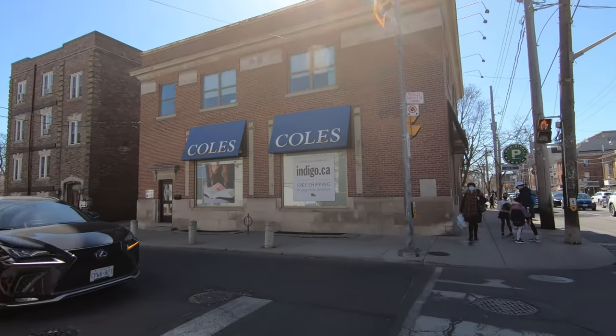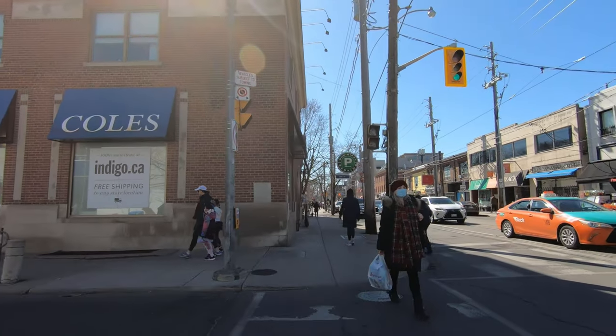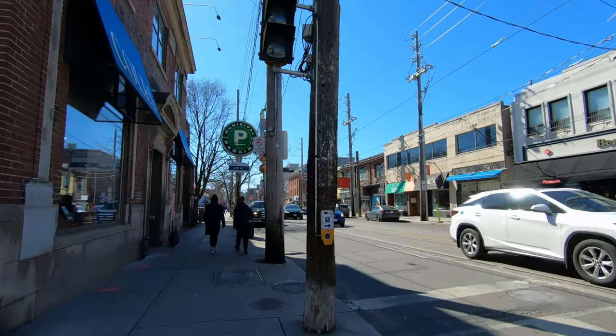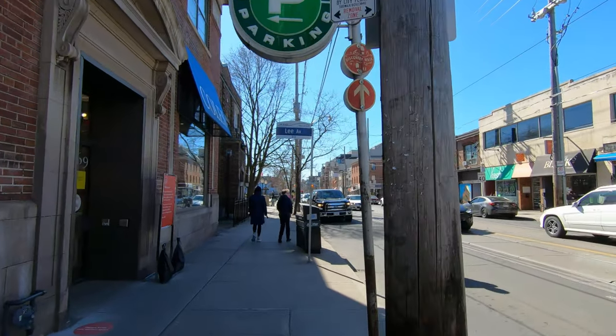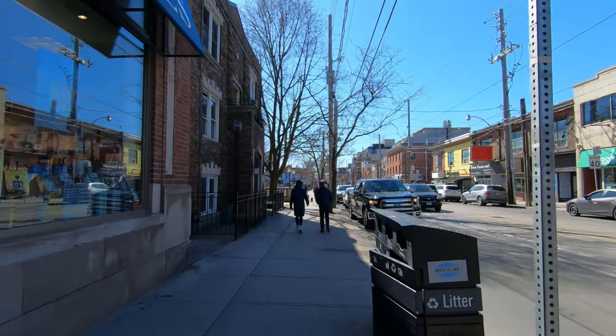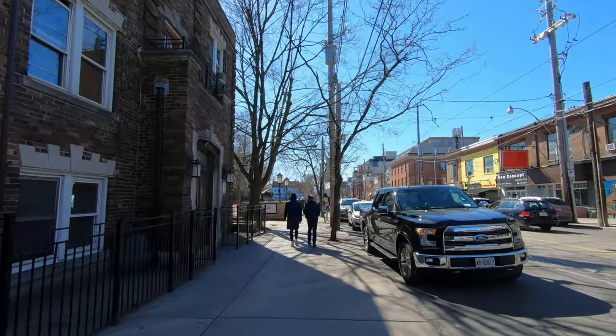We got the box sign. So when you are watching this video, you're going to see that one side is dark and the other side is sunny. It's because of the positioning of the sun. So it should look a bit unique.